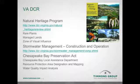This is an area that I think is not completely clear to me in my mind exactly how zone of visual influence will be administered in the permitting process, but again, I believe this will be part of what pre-application consultation is all about, to gain further understanding of these features and what you would do to address them in the development of a project.